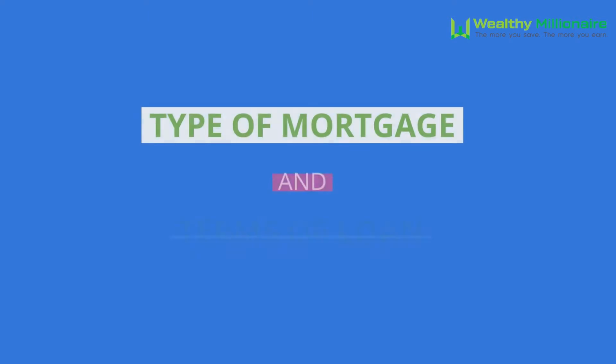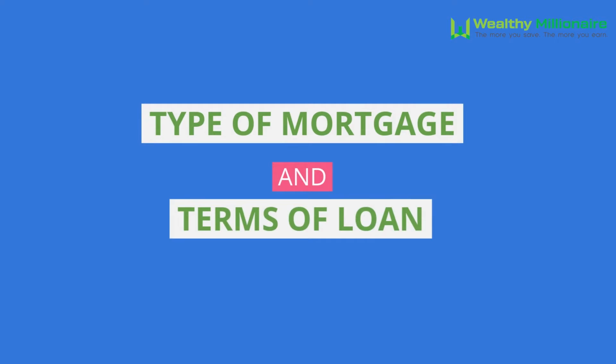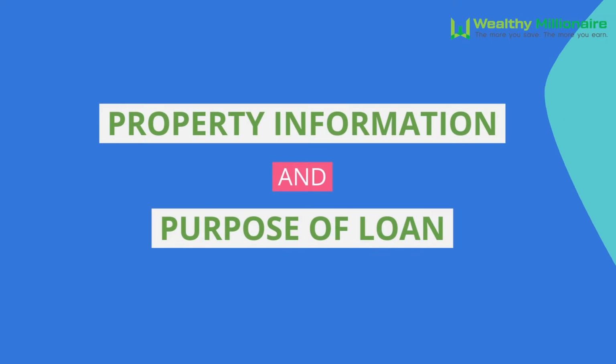The application process involves filling out a mortgage application, and this application can be quite demanding. A mortgage application has 8 main sections. So let's take a look at them. First, the type of mortgage and terms of the loan. So this section details the particular loan product you're seeking, and it includes the loan amount and the terms such as loan repayment duration and interest rate. Second is your property information and the purpose of the loan.